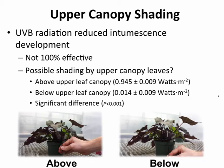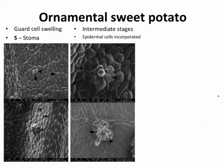So just to take a look at a few images that Josh took with the scanning electron micrographs of the early on the left and then intermediate stages in the panels on the right, you can see that, again, we definitely seem to have epidermal cell involvement in that it's those layers right on the surface of the leaf blade, the layer of cells that are beginning to swell and hypertrophy.